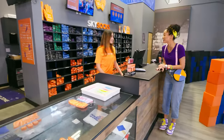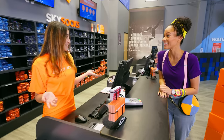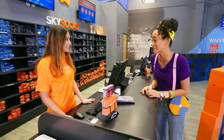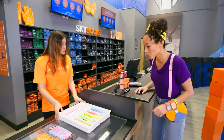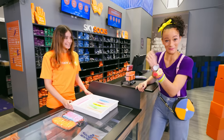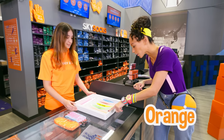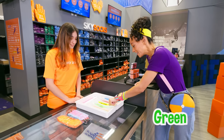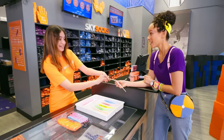Hi, I'm Meekah. Hi, I'm Priscilla. Nice to meet you. Welcome to Sky Zone. Thank you. I'm so excited to be here. Awesome. Okay, first we do need to pick out some wristbands in order to go inside the park. I love wristbands. So which color would you like? Oh, let's see. There's orange, green, yellow. Yellow's one of my favorite colors. Mine too. All right, here, let's go.